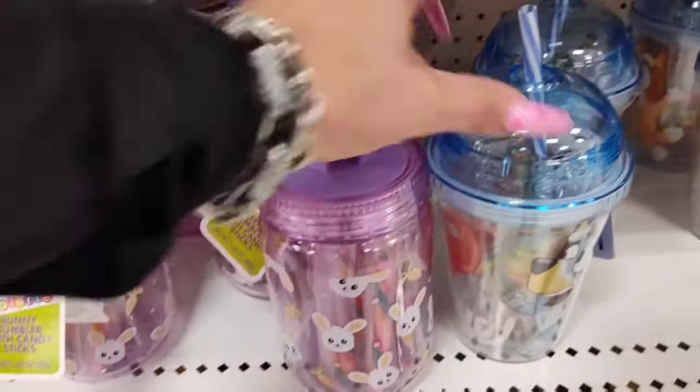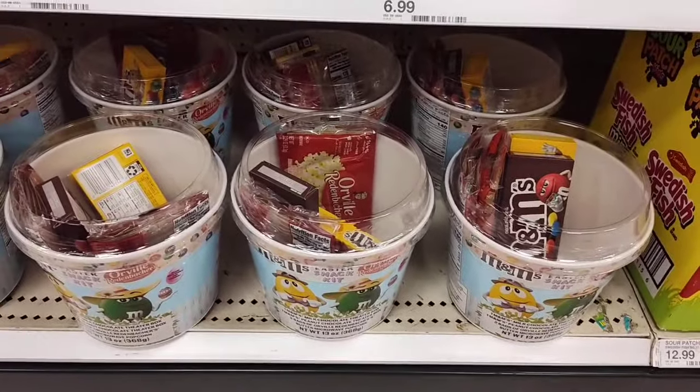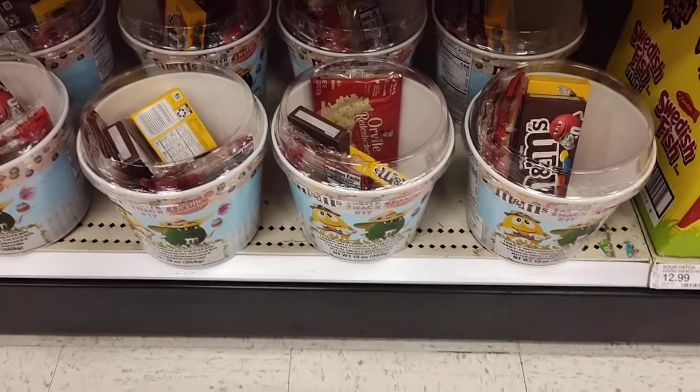All right. Look how adorable these are. These are $5.99 and then Bluey is $6.99. But these are so stinking cute. And look at these great ideas. You can do this at Dollar Tree still for $1.25 a piece, not the whole thing.